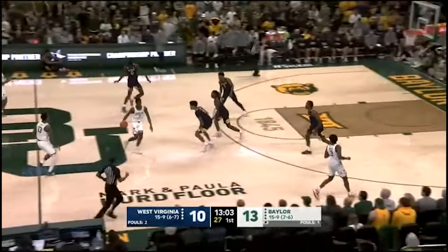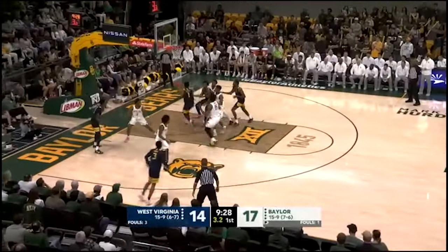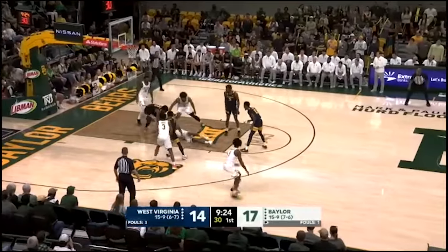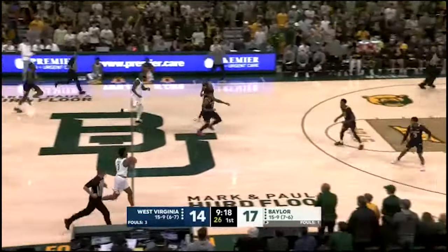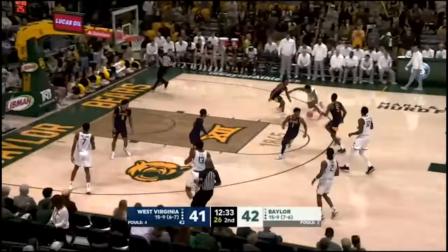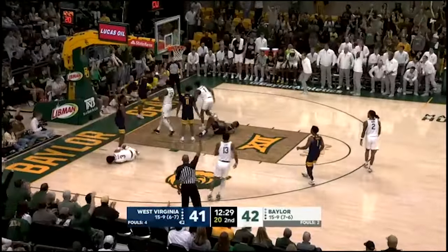Edgecombe pushing the tempo again. Almost gave it away. Yesufu, left hand, falls off. Offensive rebound, almost. It's Edgecombe on the ground. Great hustle play. Love. Roach downhill. No, the putback by Edgecombe.